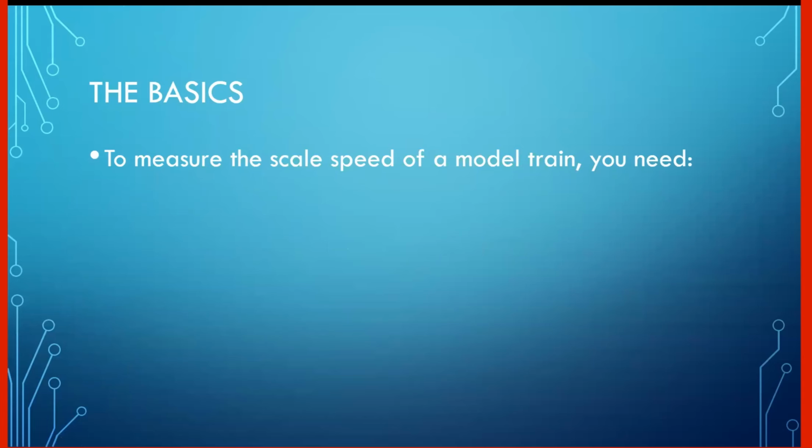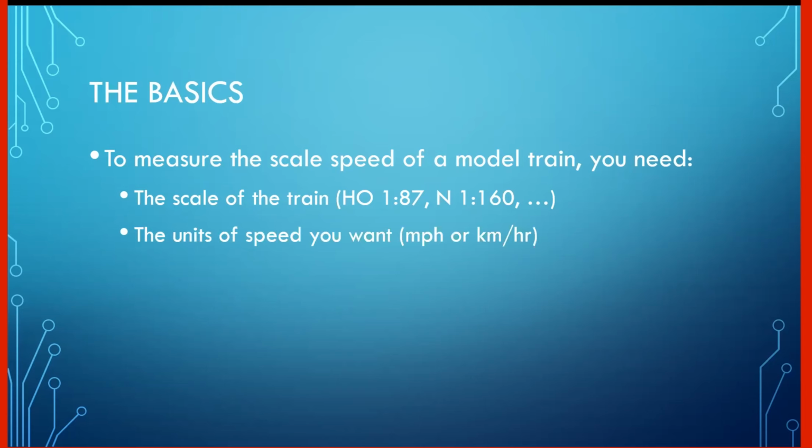All right, so the basics of what we're talking about: if you want to measure the scale speed of a model train, you need the following things. First off, you need to know what scale of the train is so that you can convert from physical speed of your model to the scale speed. That's pretty obvious. You need to know which units you want to see. In this country, we tend to use miles per hour. My trains all tend to be Japanese models, so kilometers per hour is what I would use if I was clocking my trains, in which case most of my N scales would be 1 to 150, but we can handle either of those cases.